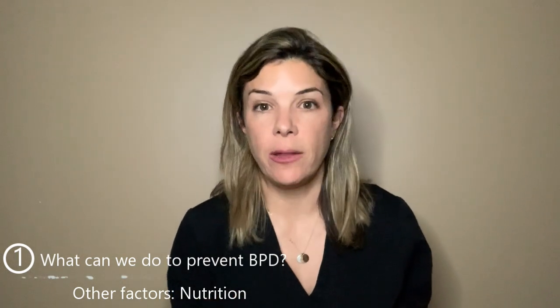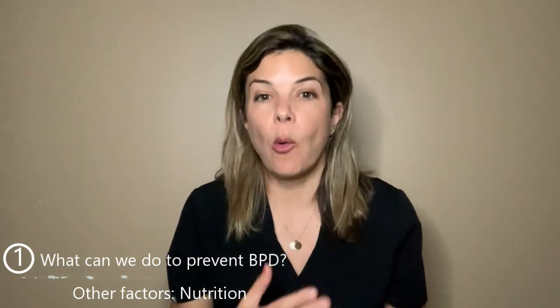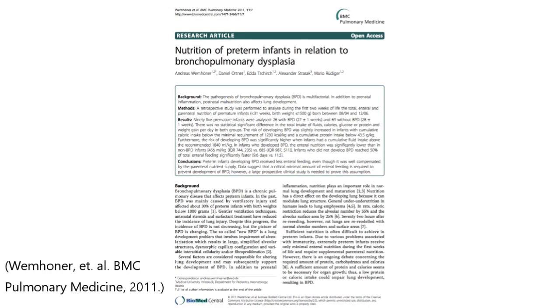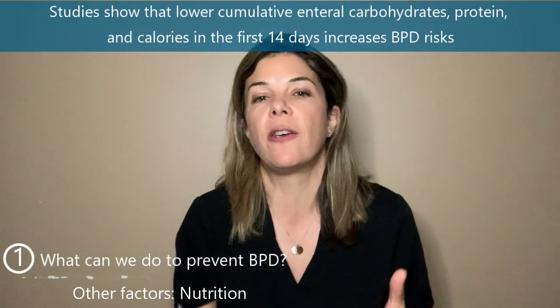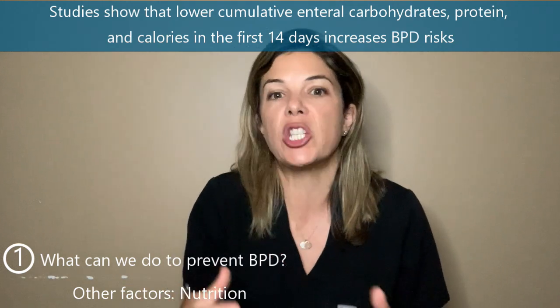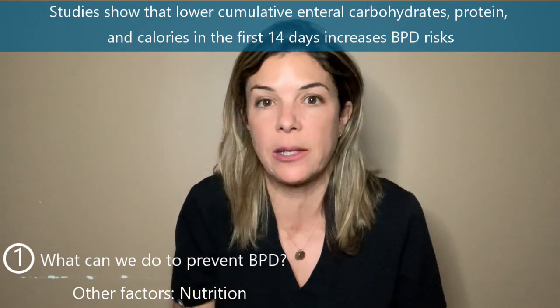As we talked about in the first video, ultimately to get babies off oxygen support, the babies have to grow larger, healthier lungs. So obviously, really good nutrition plays a really important role in preventing BPD. Numerous studies have supported this. One study showed that infants who had received lower cumulative protein, carbohydrates, and fats in the first 14 days of life had a much higher incidence of BPD than infants that had received much better nutrition.